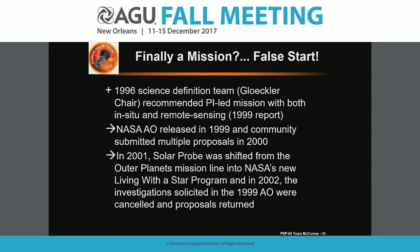Okay, and then finally, we got to a real mission, an AO, in 1996. George Gleckler led a definition team that recommended a PI-led mission that would have both in situ and remote sensing. That was a report that came out in 1999. NASA actually released an AO in 99, and in 2000, the community submitted multiple proposals. I led one of those proposals. They were for PI missions to do the full solar probe.